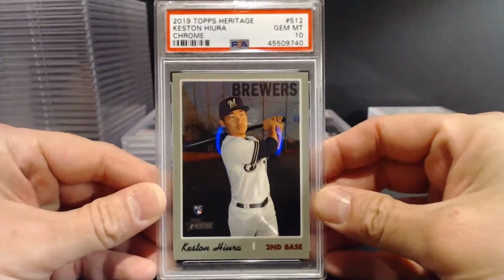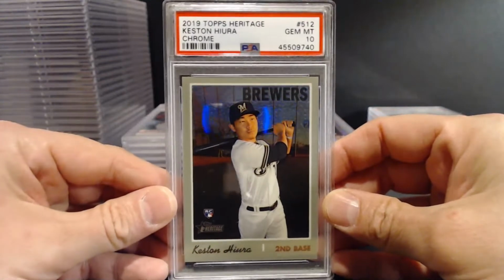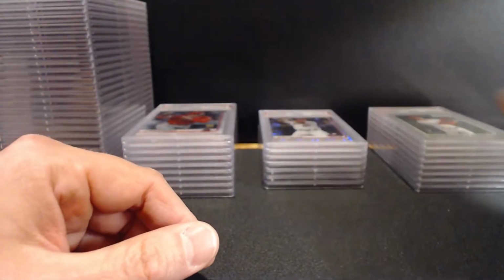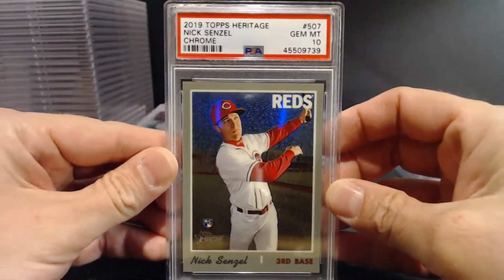Okay, on the Topps Heritage, we have a Keston Hiura Chrome number to 999, and that came back as a 10. You have a Nick Senzel Chrome, number to 999, that came back as a 10.